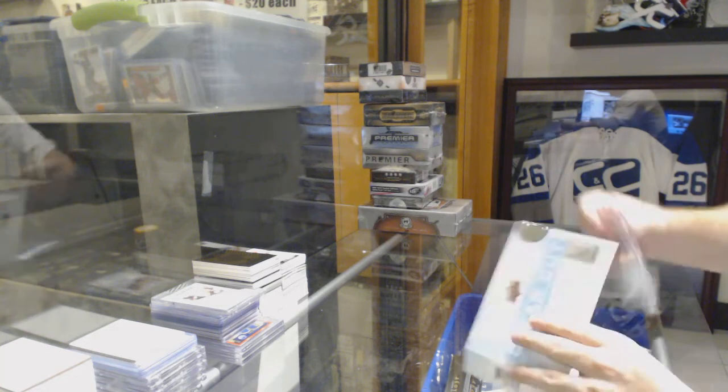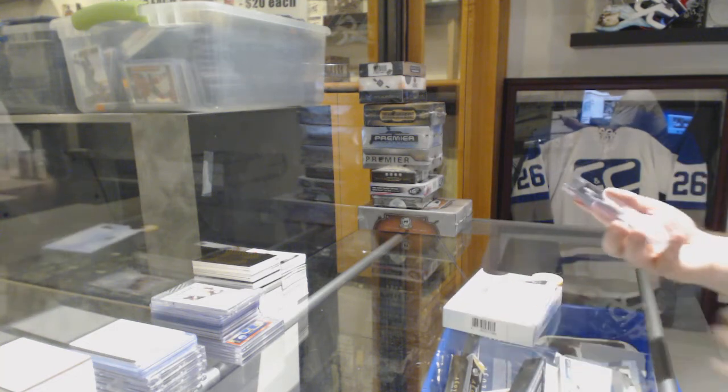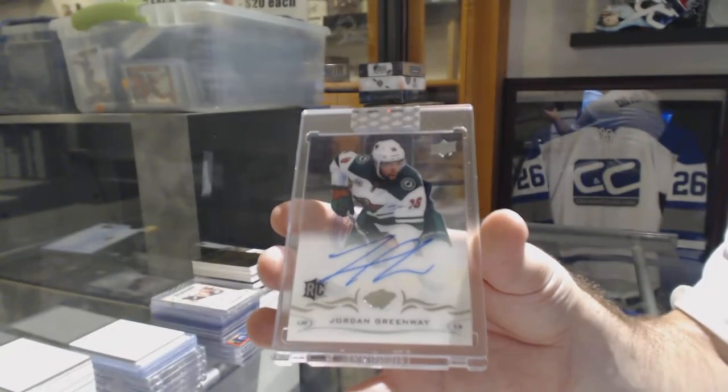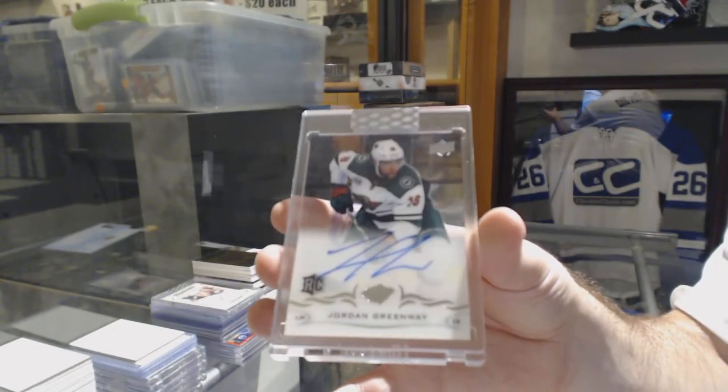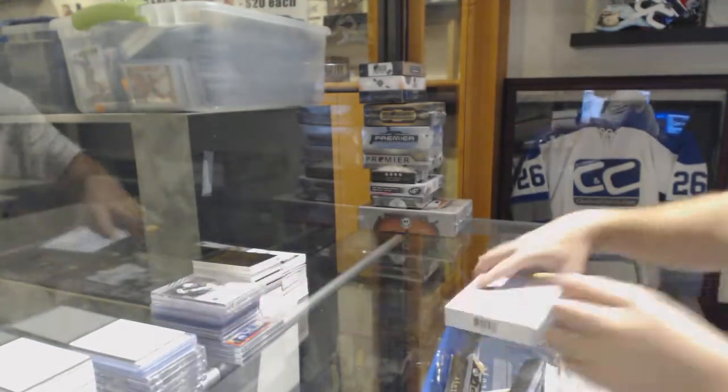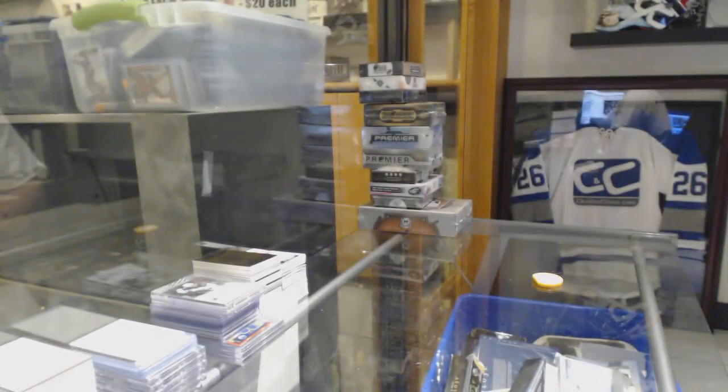Kind of cursed it. For the Minnesota Wild, rookie auto Jordan Greenway. Jordan Greenway for the Wild. I feel like I kind of stepped into cursing that one, didn't I?